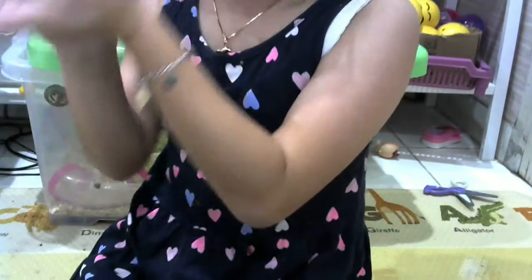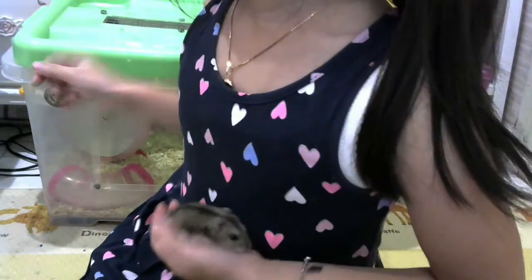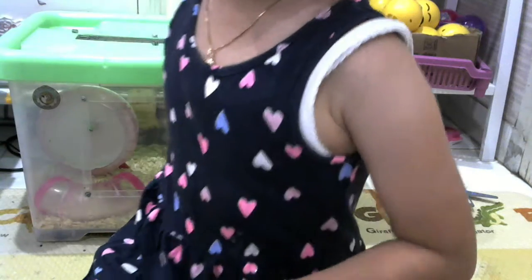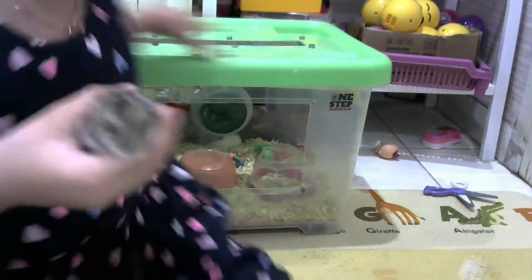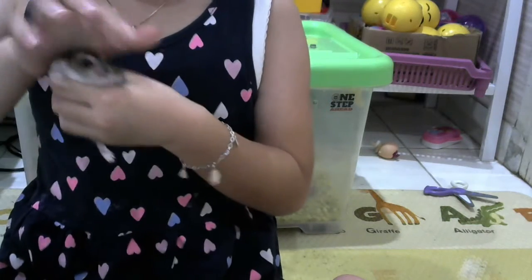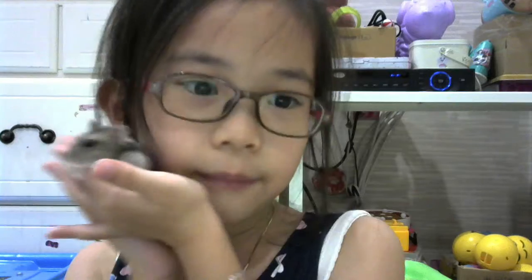So here is the first hamster I'm getting. Very cute, very soft. I'm just making it low so you can kind of see the hamster while I'm putting the cage in. See, he's so cute. Put it back on my face again so you can see me. So this is Squeaky, a boy.